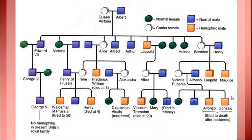Okay, so when we're tracking genes, this is a pedigree, right? And so what we do is we look at all of the people that are in the family, who's affected by whatever we're looking for and who isn't. Females are always going to be circles and males are always going to be squares, so remember that. So here we're looking at hemophilia, with the parents being Queen Victoria and Prince Albert, right? So Queen Victoria is a carrier.